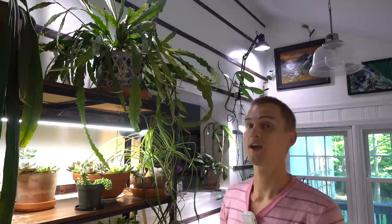I don't know. That was about a week ago and it's still budding up and the buds seem to be getting a little bit bigger. So fingers crossed that it's going to be a-okay. I'll keep you updated on this one because this one is exciting.